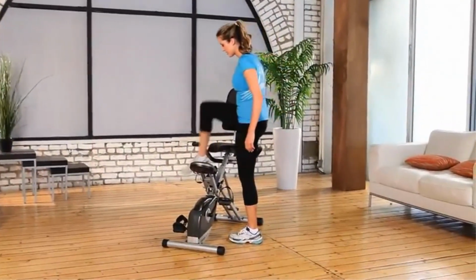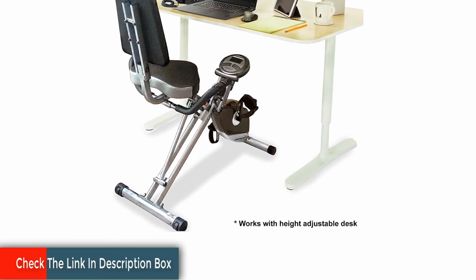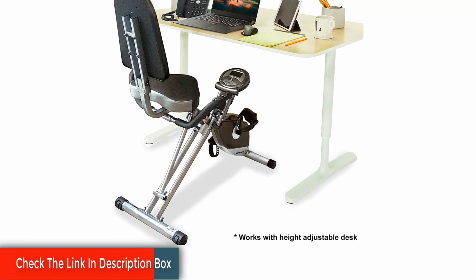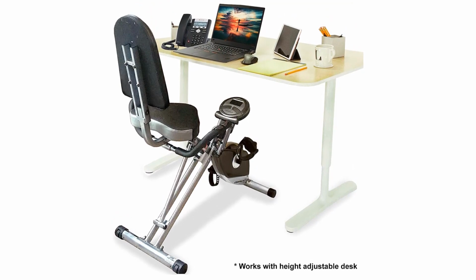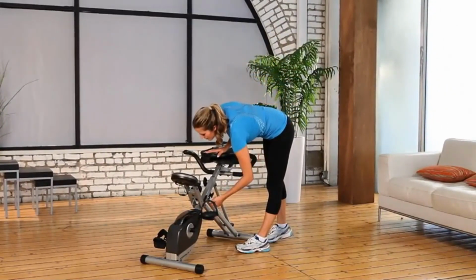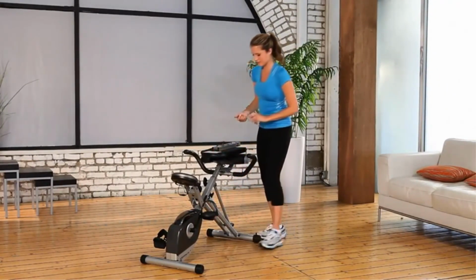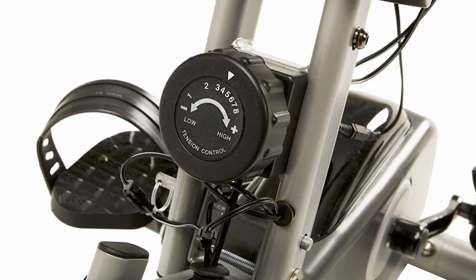Unlike most bikes, the large seat on this model is nearly as comfortable as a high-end desk chair. The display is large and easy to read. It offers readouts for time, speed, calories burned, and heart rate. Features: ultra smooth and quiet operation, accurate pulse display, comfortable seat and backrest, high torque crank system.